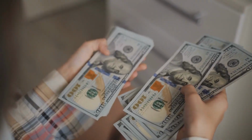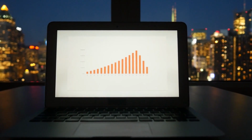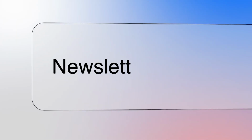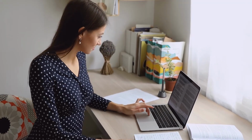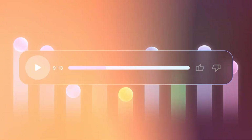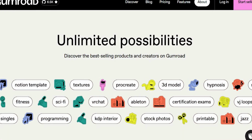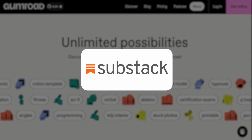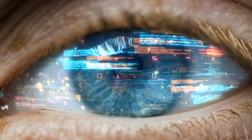Now here's how you make money with it. Turn your collected research into valuable products. That could be an ebook summarizing industry trends, a paid newsletter that shares weekly insights, or digital study guides tailored to students or professionals. You're basically packaging knowledge, automated by AI, and selling it to people who don't have time to dig through the data themselves. Once you create these info products, you can sell them repeatedly on platforms like Gumroad, Etsy, or Substack. It's like turning a Google Doc into a business. And in 2025, information is one of the most scalable digital assets.